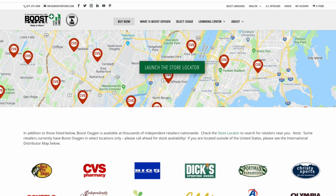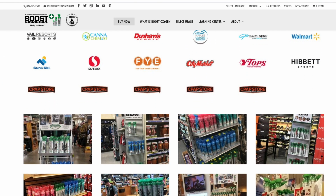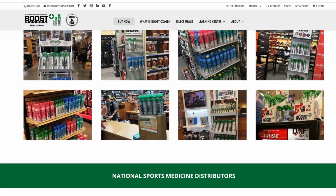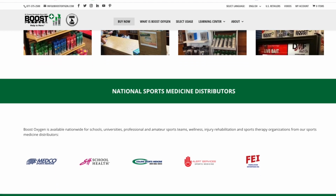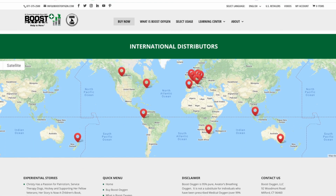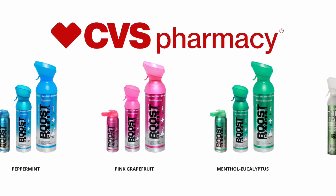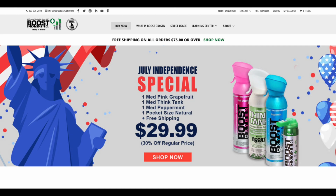Where is the best place for me to find Boost Oxygen? In Summit County, or is there an online place I can get it as well? Yes, you can go to boostoxygen.com. A lot of people are shopping from home nowadays, so that's the easiest way to get it. Just ship right to your home. You don't have to leave your door. If you are coming to Summit County or live here, you could just go to our local stores. We have City Market, Walmart, Safeway, even little restaurants like the Gold Pan Saloon. You can get it easily all around here. If you're in Florida, you can go to CVS. That's a nationwide chain that carries Boost. So a lot of options if you want to go to your local store or do it online.